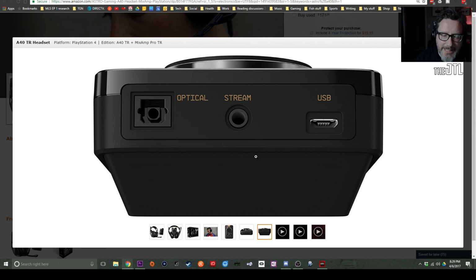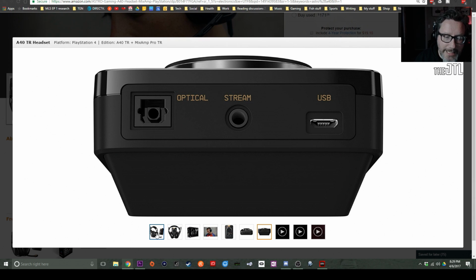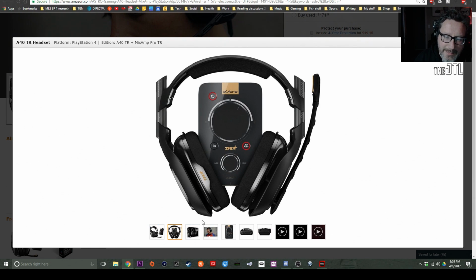Seamless, it just makes it happen. What I did was I went on eBay and I bought a previous generation mix amp for 25 bucks. You could do that. As I said, I don't really like the Astro A40 headset. It's a little dull sounding to me. You might have a different experience. Let me know in the comments.